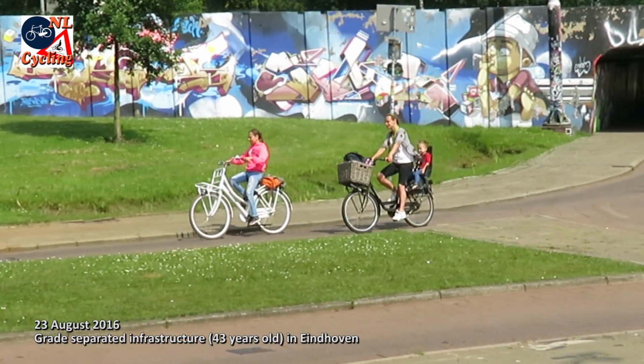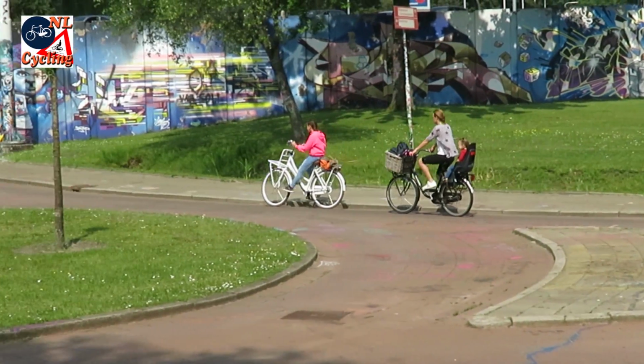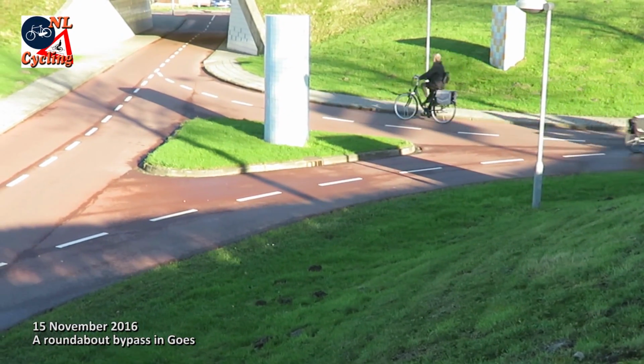Eindhoven seems fond of painted walls. The Bear Pit gets new murals every year in a festival. This makes the Bear Pit in Goes rather ordinary.